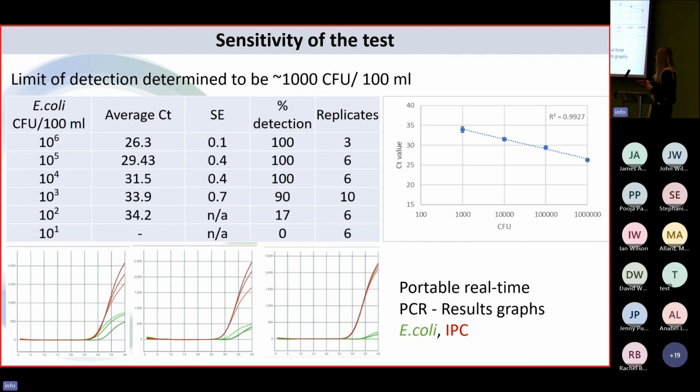So the sensitivity of the whole test was determined using dilution series of E. coli cultures, and it was determined to be around 1,000 CFU per 100 mils of water, with detection dropping off quite rapidly after that. And the graphs at the bottom just show what you see on the mobile app, with E. coli shown by the green curves and an internal positive control by the red curves.